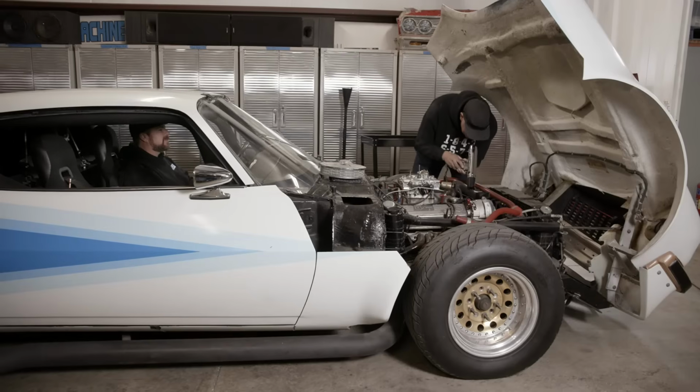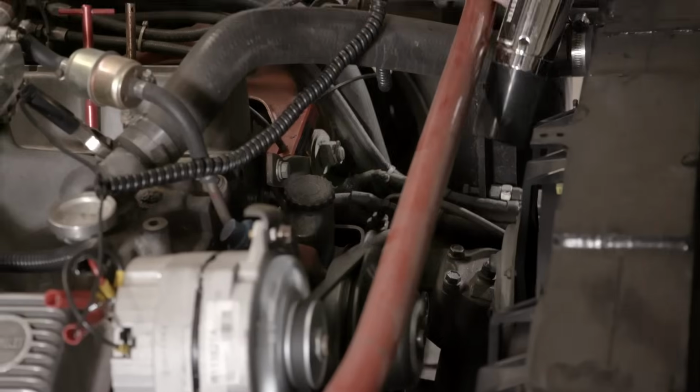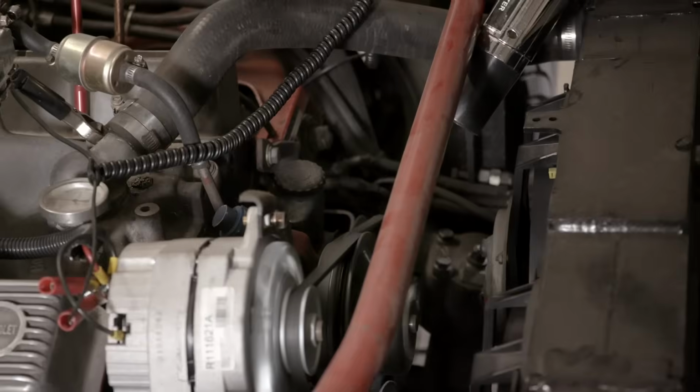Before we leave, we have to solve our fuel starvation problem. I hope it's just a fuel filter or something, but first I'm just gonna throw a timing light on it, see where that's at, and then we'll start troubleshooting.